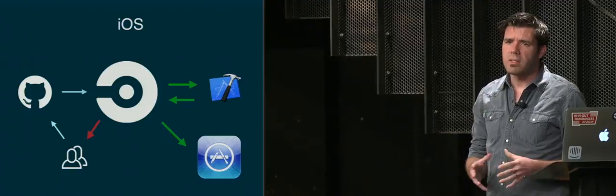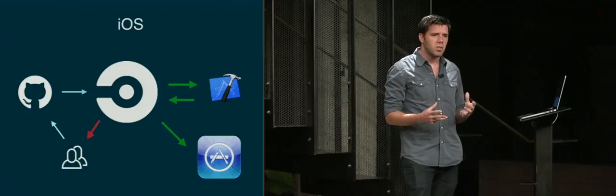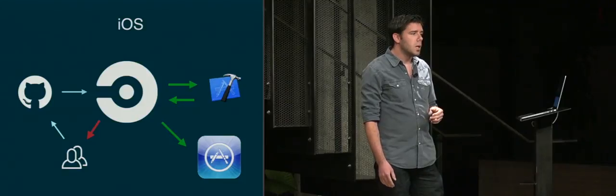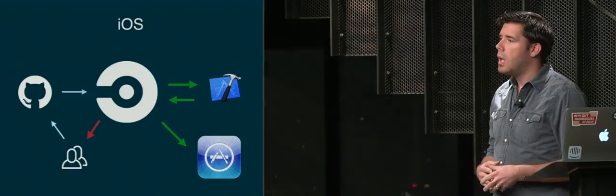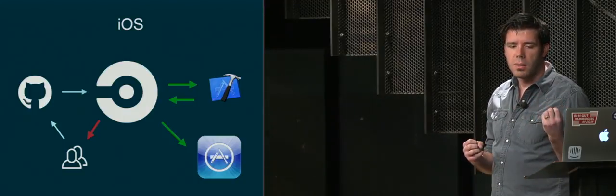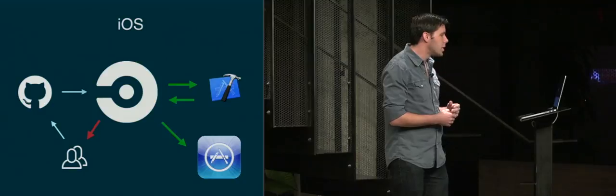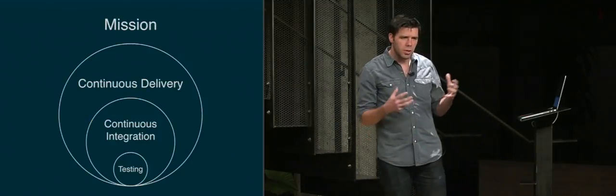When you're building with Xcode, there's a cert on one developer's machine, and the repeatable process is very, very difficult. This is one of the many reasons that people don't really do continuous delivery on iOS, so we make that very simple, automated and repeatable, with very easy configuration and a nice, elegant experience that most iOS developers are not really used to. So we're pretty excited about that. That's the continuous delivery side of things.